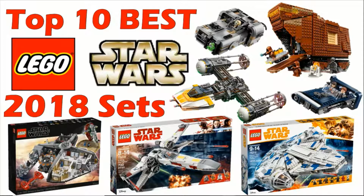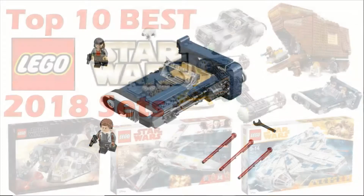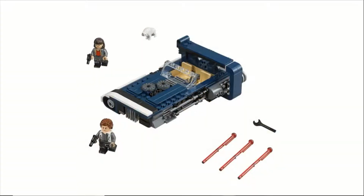We're at number 10. I put set number 75209. This is Han Solo's Land Speeder. This one sold for $30 here in the US, 345 pieces included, as well as 2 minifigures. You have Han and Qi'ra, and then you also have one of those white dogs that was used to chase them down in that scene from Solo. It is not technically considered a minifigure, but I decided to throw that in there.